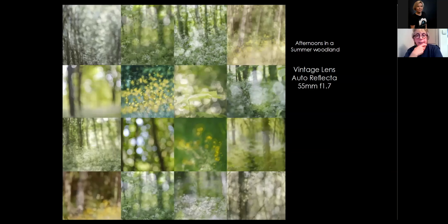I decided to take a series of multiple exposure images. I'd defocus on the first image and then overlay in-focus images and build up the image that way. The difficulty with woodland often is that it's very busy. So it was an ideal way for me to get rid of some of that busyness but give that impression of what it's like in this summer woodland. And so I decided to bring these images together.